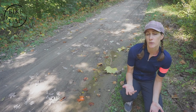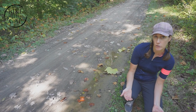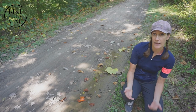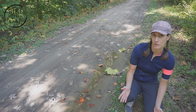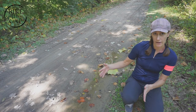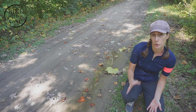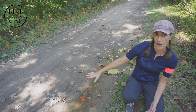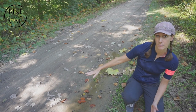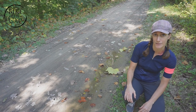For that reason, we recommend to our riders that they have bikes with tires that are at least 32 millimeters wide, and the wider you can go, the better. I actually am riding a bike with 2.5-inch wide tires. So a wider tire is going to mean a more comfortable ride. You also want to make sure there's tread on those tires because, again, the softer and sometimes muddy surface can be slick, and if you have some tread, it will help you keep upright and keep your balance.